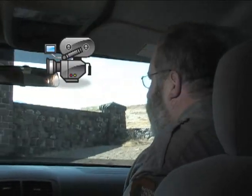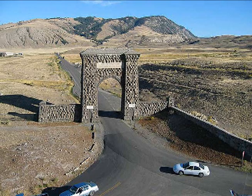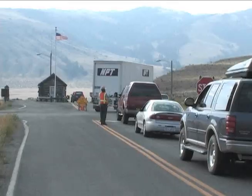Look here, we're going to drive right through the Roosevelt Arch. It's welcomed visitors since 1903, when President Theodore Roosevelt helped place a cornerstone on this historic structure. Keep an eye out for pronghorn, mule deer, and bison for the next mile or so.